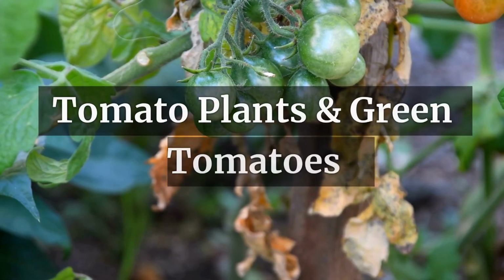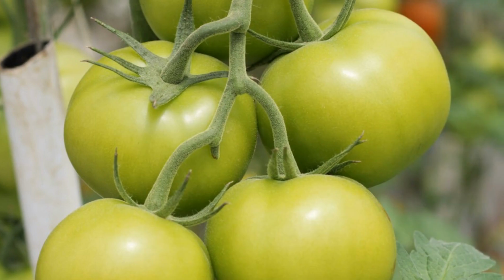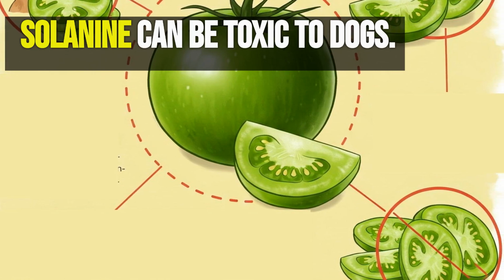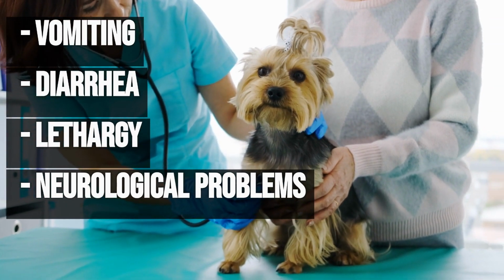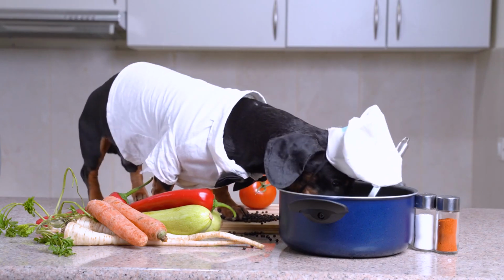20. Tomato plants and green tomato. Ever considered giving Fido your garden produce? Think again. While a small amount of ripe red tomato is unlikely to harm your dog, the green parts of the tomato plant, including unripe tomatoes, leaves, and stems, contain a substance called solanine. Solanine can be toxic to dogs, potentially leading to vomiting, diarrhea, lethargy, and in more severe cases, neurological problems. So always keep your tomato plants out of your dog's reach.